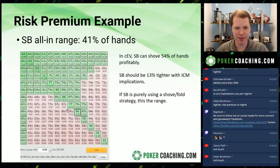So when asked what these numbers are, these are the percentage of the total prize pool you win or lose by going all in. Okay?